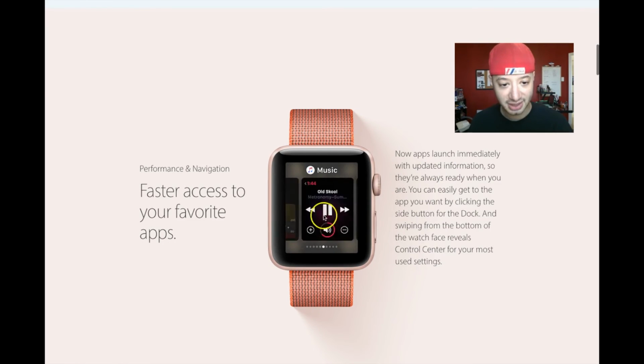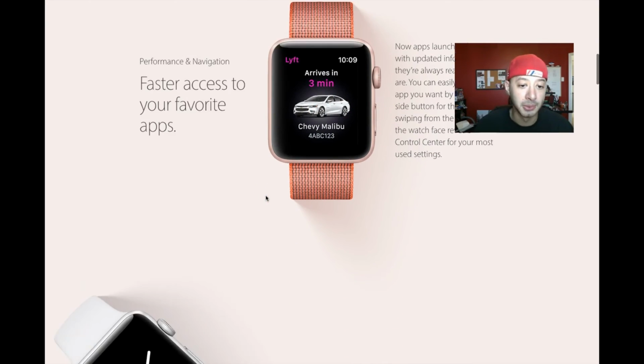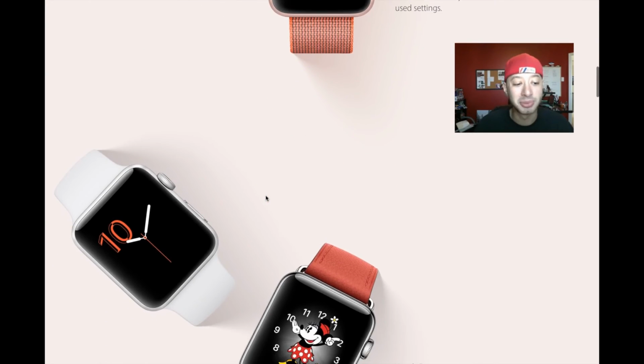So you can see this here, and they're already loaded. So usually when you load an app on your watch, you have to wait a few seconds. You see the little spinning symbol before it loads. Well, now it's already loaded. Sometimes it'll take like an additional second or two to refresh, but the content that you're looking for is already all there. So that is a big improvement.